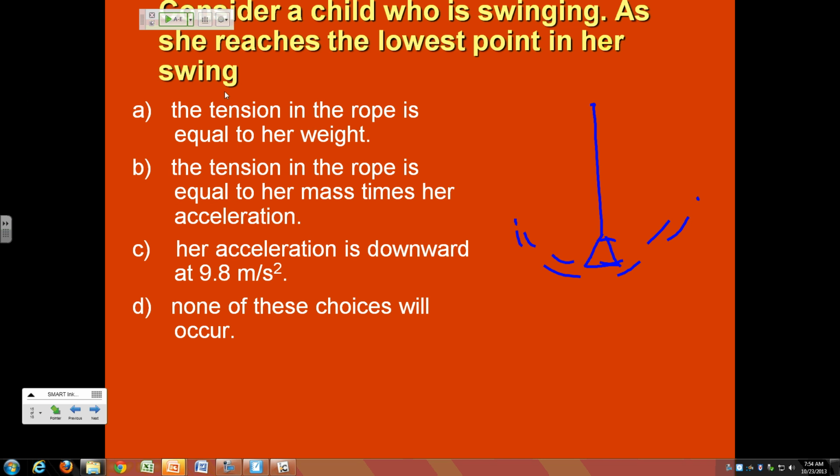Okay. Let's draw the force vectors here. How many forces are acting on this girl? There are two force vectors. What are they? Or what's one of them? The weight, and then what's the other? The tension. Right, so I have the tension and the weight. The tension is acting in this direction, and the weight is acting in this direction.